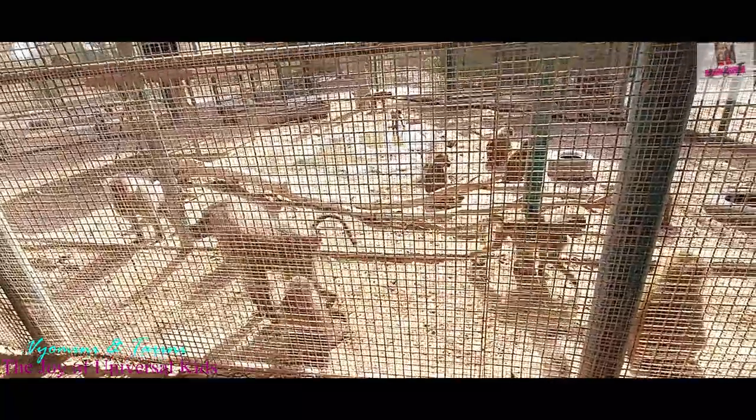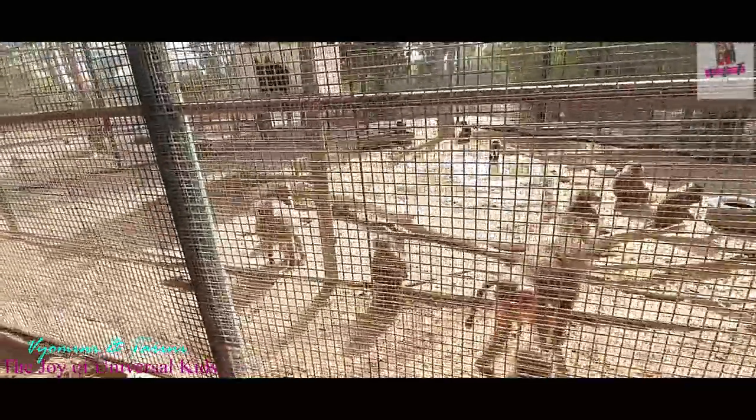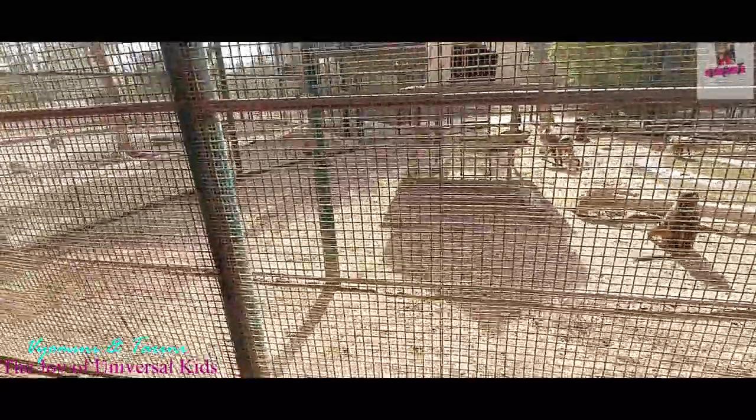Nothing, we didn't bring anything for you. No, please, it doesn't need anything. Come home. Are these monkeys? No, no, these are three animals.